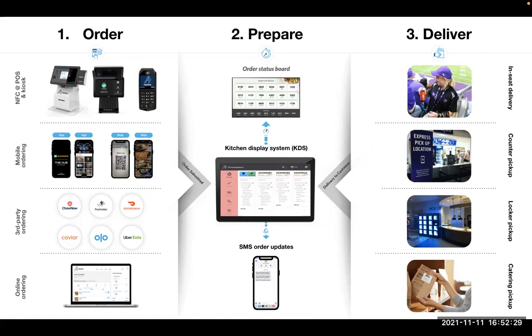All three of those can actually be deployed at one particular venue, everything feeding into the kitchen display system. Text notifications, which are important, let the guests know that, one, the order has been received, and two, if it's ready for pickup and where to pick that order up. And then there are other options, like the introduction of an order status board and pickup lockers and so on and so forth.